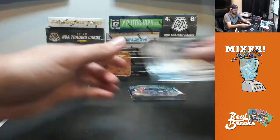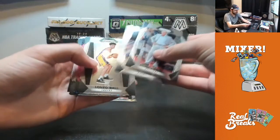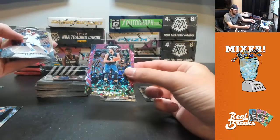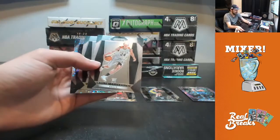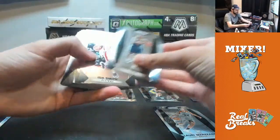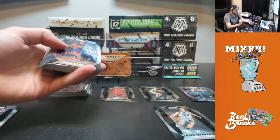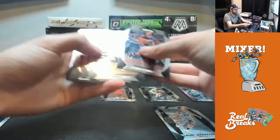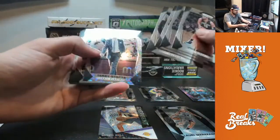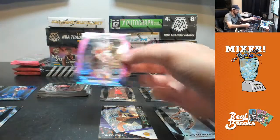Ooh, there we go. De'Aaron Fox, Fast Break Emergence, also for the Kings. That's what we're looking for. Anunoby for the Raptors. Lonzo, Lakers. Marc Gasol, Pink, Fast Break. Those are out of 50. Yep, 33 out of 50 for the Grizzlies. Markkanen base for the Bulls. Ben Simmons, second year. Swanigan, Blue for the Trailblazers. That is out of 175. Lonzo Emergent Fast Break for Lakers. Rondo Pink, numbered out of 50, going to the Pelicans.